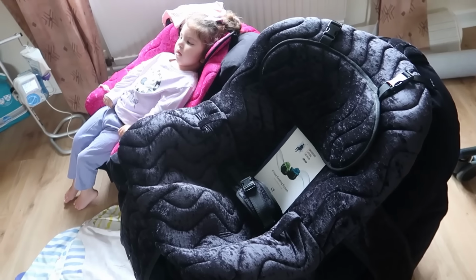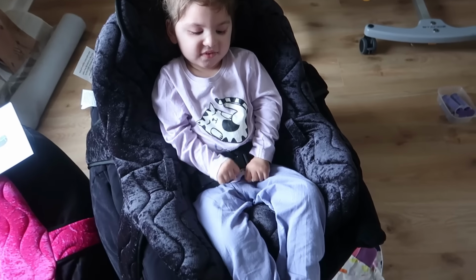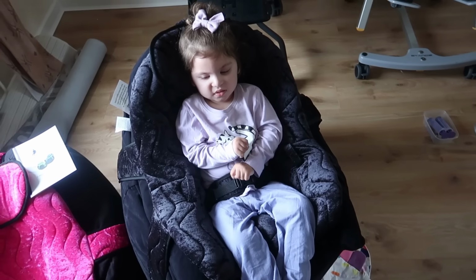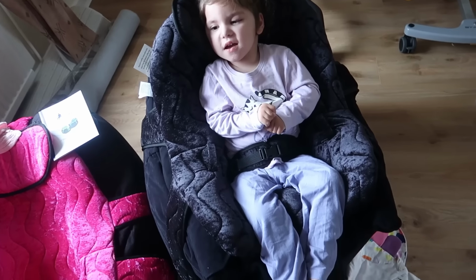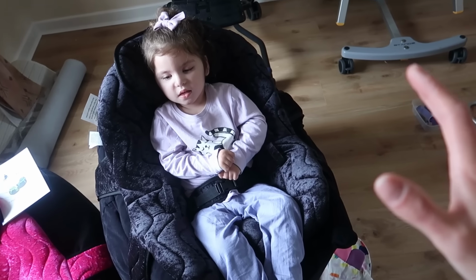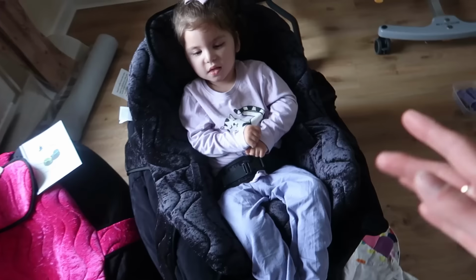So I am going to switch her over and see how comfortable she is in the new one, and she is modeling that beautifully. So she fits in it really, really nicely. I feel like she's going to get a fair bit of use out of it. She's definitely got a little bit of room to grow, but it's still really nice and snug for her. She sat more upright than in that one, which is really, really good.